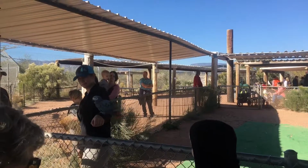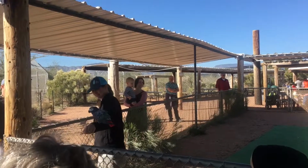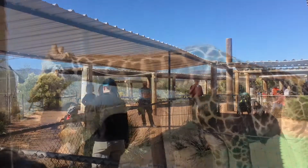But he needs a special exhibit because he is a special needs bird. He had an injury to his leg, and it required him to be in an external fixator, which is where pins.